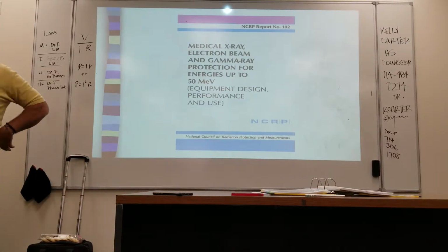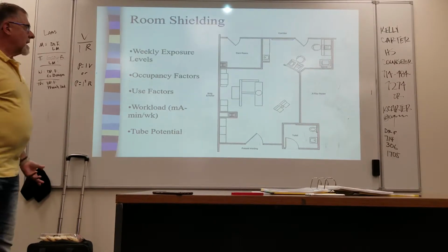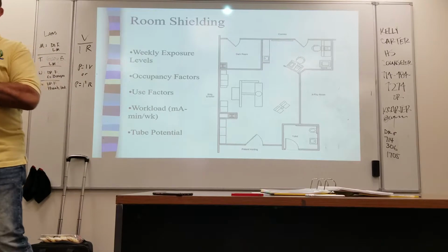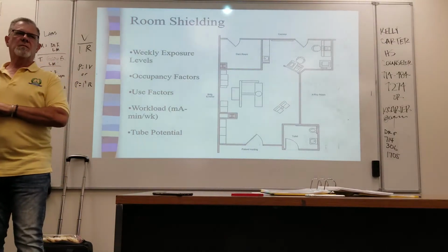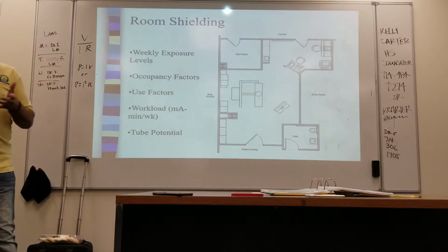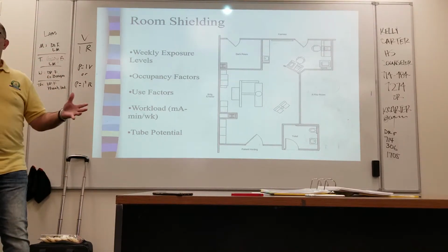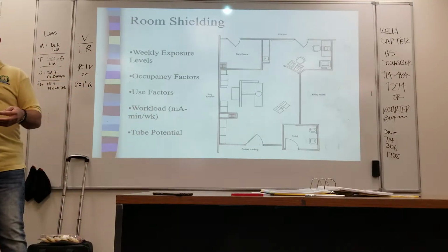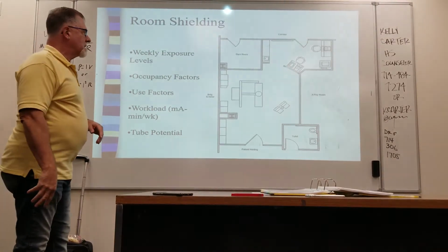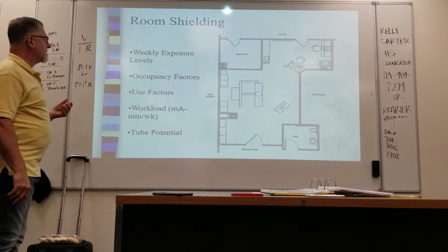Another NCRP report talks about equipment design, performance, and use. Talks about room shielding. Do I have to put lead shielding in a room? Do I have to put lead in the walls? Not if it's huge. Not if it's a really, really big room. I mean, if you put an X-ray machine in the middle of a typical high school gymnasium, you don't need to shield anything because the room is so large. By the time the exposure rate gets to a surface that somebody might be at or behind, it's a legal exposure rate. But we don't have that grace here, so we put lead in the walls.